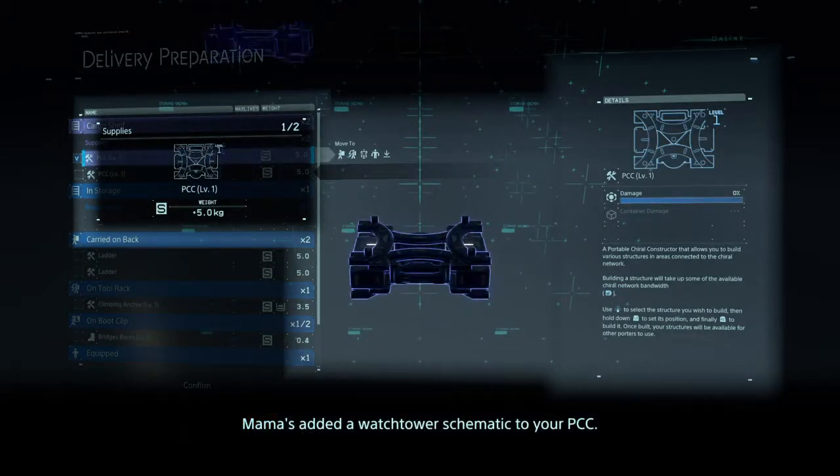Mama's added a watchtower schematic to your PCC. If you don't have it on you, consider fabricating one. You never know when you'll need to recon an area.